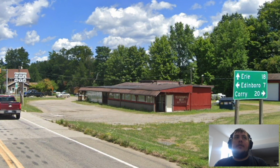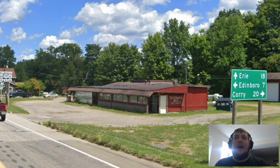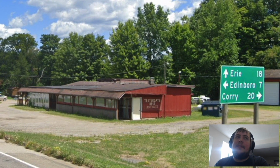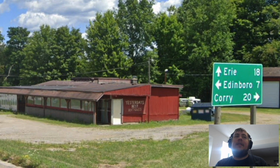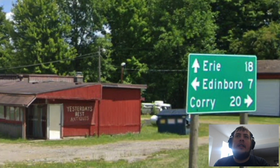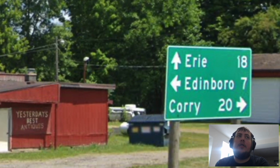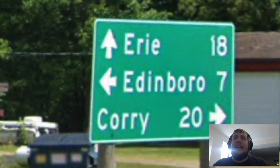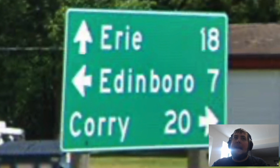But here is where US 6 splits off. It is getting signed for Corey, which is fine for that route, I suppose. But again, like one more time, I'm really not sure that I like it being the primary of our concurrency. But either way, now we are splitting off and getting signed for Erie in 18 miles, which is absolutely correct.